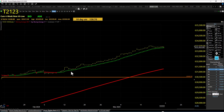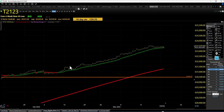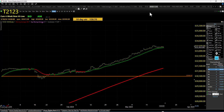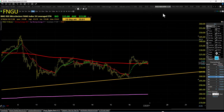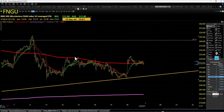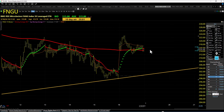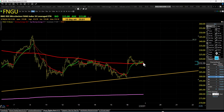So while the FNGU has been cooling off and bull flagging, looks like the rest of the market, NYSE, maybe IWM, has been moving up. So there's T2123 3-bar. On the FNGU indicator, big gap up, found our way, finally got over this falling 200 or flat 200, found our way up, meandered back to VWAP. VWAP couldn't hold us. Found our way back to the flat 200, and we just closed on top of that flat 200. So that's going to be bullish for tomorrow.